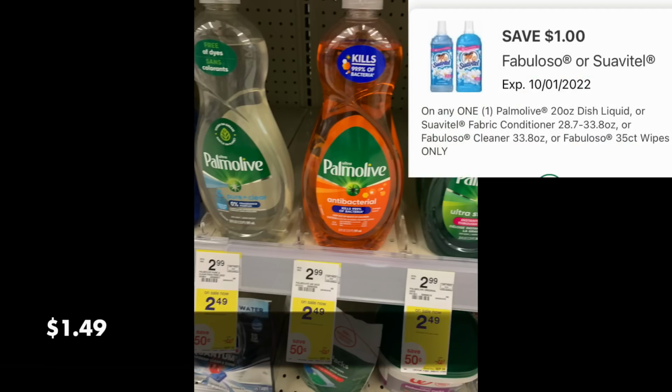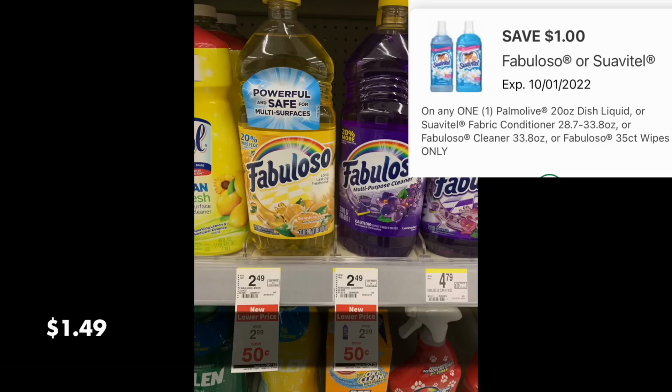Now we're just going to blast through a couple little deals. With this dollar digital, we have this massive Palmolive for $1.49. It's $2.49 this week, but subtracting this digital coupon, it's now $1.49. Also, the Fabuloso is included. I know a lot of you love this floor cleaner. I think it's personally the best.